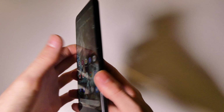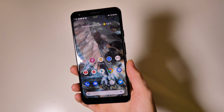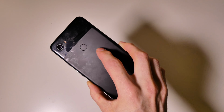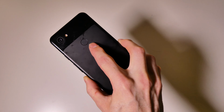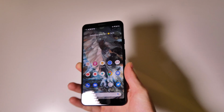The build quality is pretty good for what you get with the price. It is all plastic, but it still feels good in the hand. You have some glossy plastic over here, up here, and then you have your matte kind of signature Pixel style right here with your fingerprint sensor, or the Pixel imprint as they call it. Excuse the fingerprints on the back, they really do show under the light.